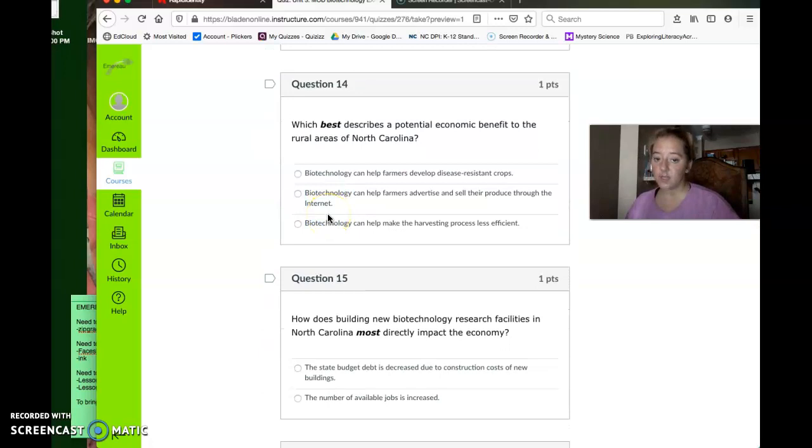Which best describes a potential economic benefit to the rural areas of North Carolina? Biotechnology can help farmers develop disease-resistant crops. Biotechnology can help farmers advertise and sell their produce through the internet. Biotechnology can help make the harvesting process less efficient.